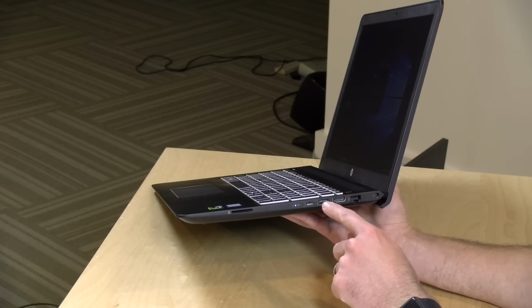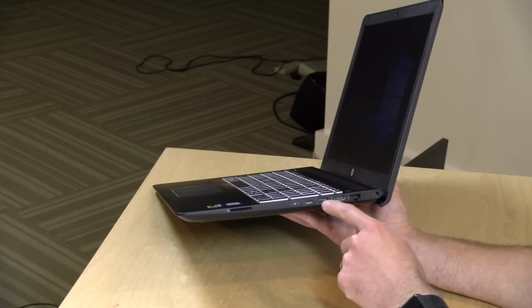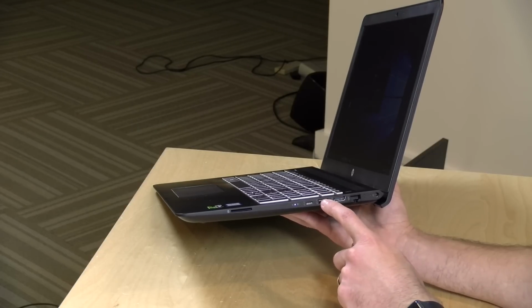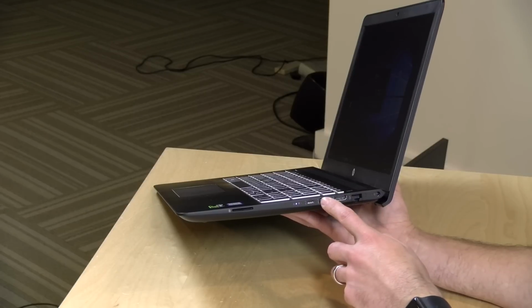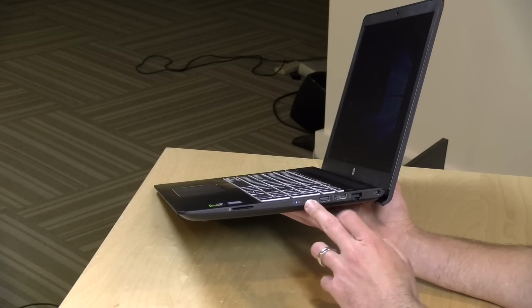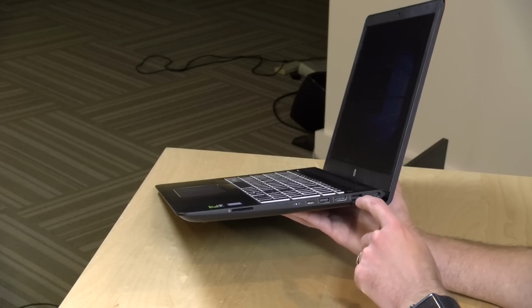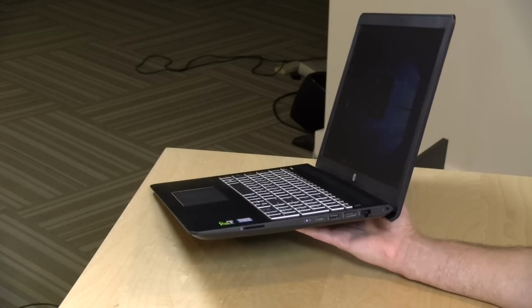There's also another USB 3 port over here. This one does have another little Thunderbolt icon next to it. That just indicates again that this is a charging port for a tablet or a phone or something. Full-size HDMI output here, so you can get video out of the USB-C or via the HDMI, and you get gigabit Ethernet here as well, which is great to see. And that's one of the things that I like about these larger, more generic laptops is they tend to give you more ports and more useful ports at that.